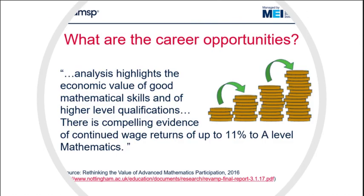This is a slide that often is of interest to students, because this is a message that we quite often hear, which is that those who have studied maths beyond GCSE tend to fall into a category where they earn, in this case it's talking about up to 11% more as a result of having studied A-level maths. Now, of course, that probably means that the kinds of jobs and careers that those people end up doing just tend to be the kinds of things that are more in demand.